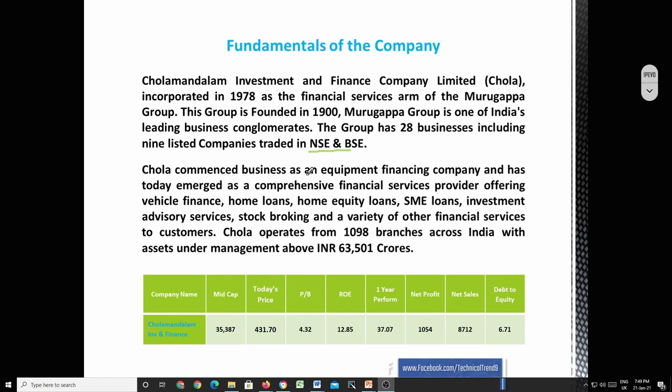Chola commenced business as an equipment financing company and has today emerged as a comprehensive financial services provider, offering vehicle finance, home loans, home equity loans, SME loans, investment advisory services, stock broking, and a variety of other financial services to customers. Chola operates from 1098 branches across India with assets under management above 63,501 crores. Friends, this company is a mid-cap company and closed at 431 today. It's just a bit above 3, that's okay.